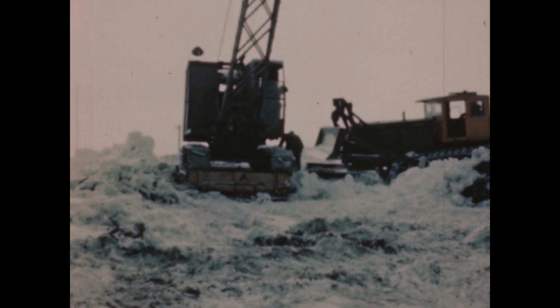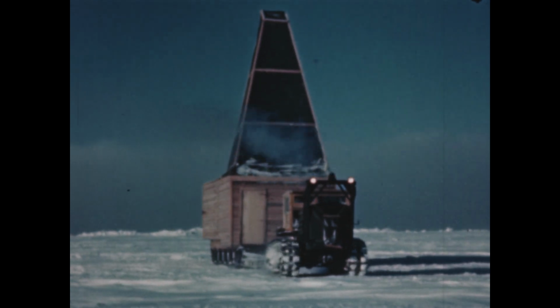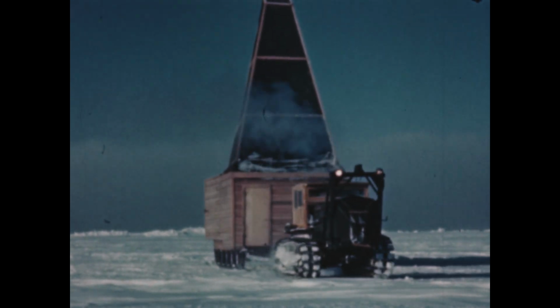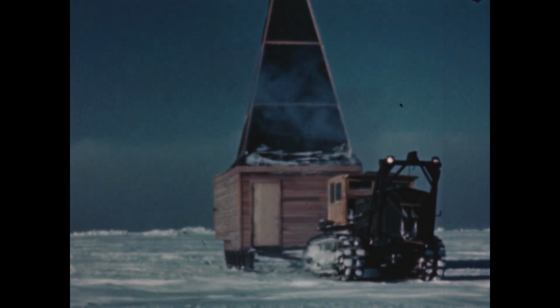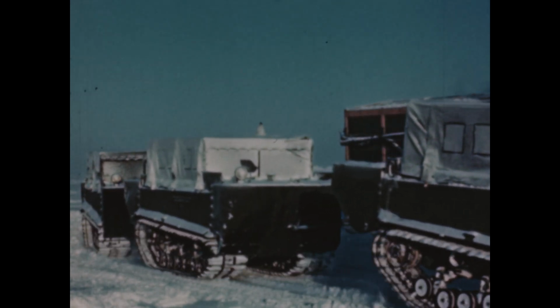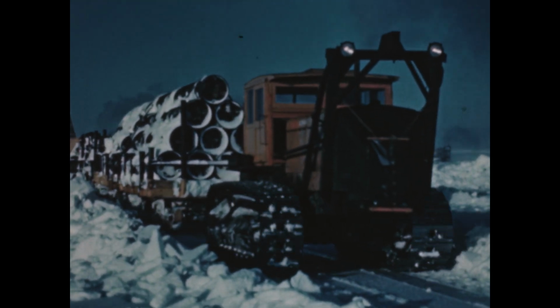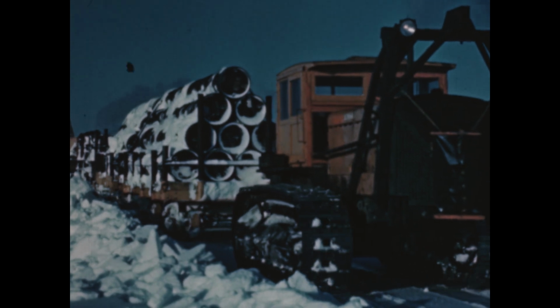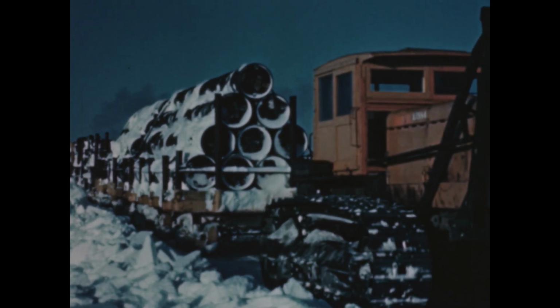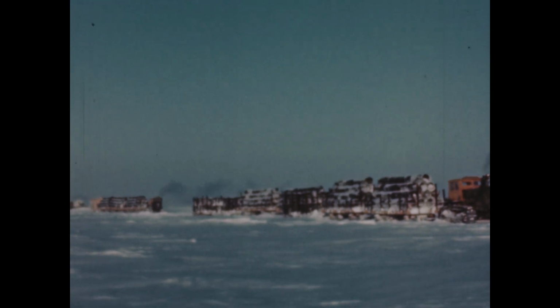A crawler-type crane will do construction work. A winterized rotary drill will stay in the field for geophysical exploration. Weasels will go to field parties. Oil is needed not only in the field, but to heat galleys and sleeping quarters, and to operate the tractors and weasels. 13 miles of tractor trains.